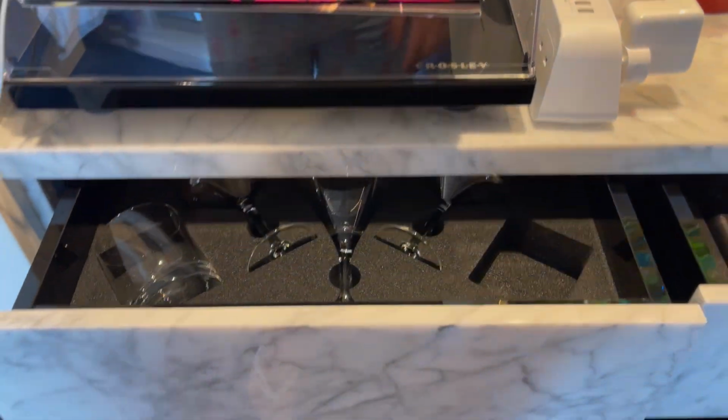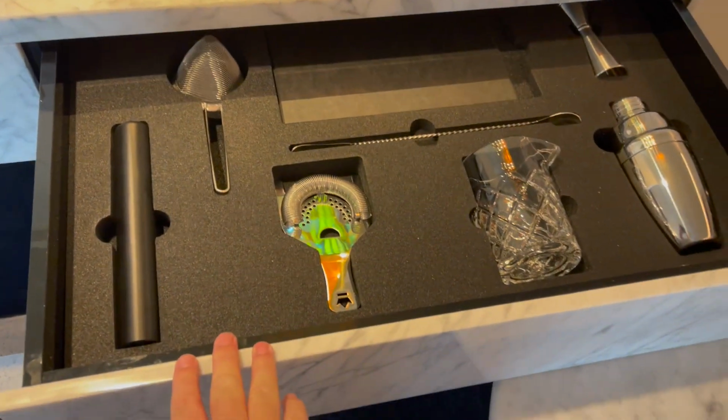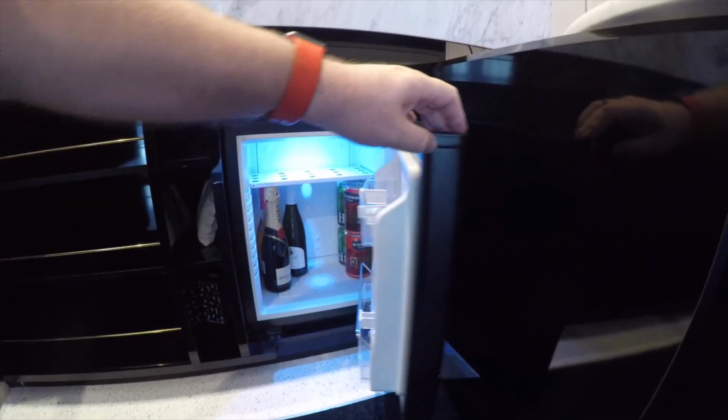Under the counter, we have two soft closing drawers. They have all the various glasses and mixers that you'll need for your mixology lesson. Under the counter is some more storage shelves and a mini fridge.